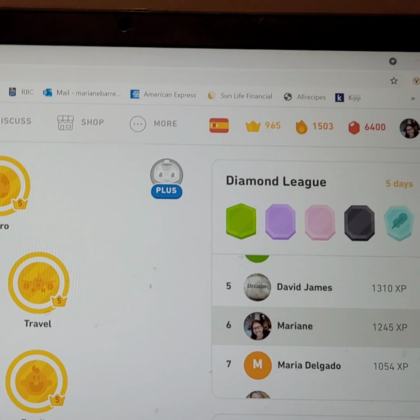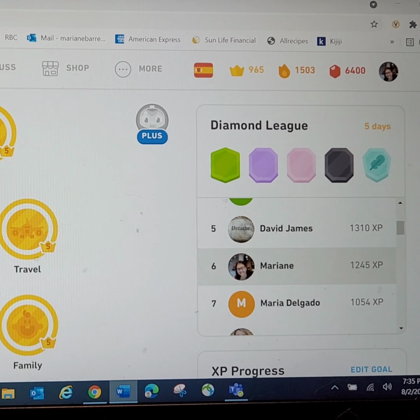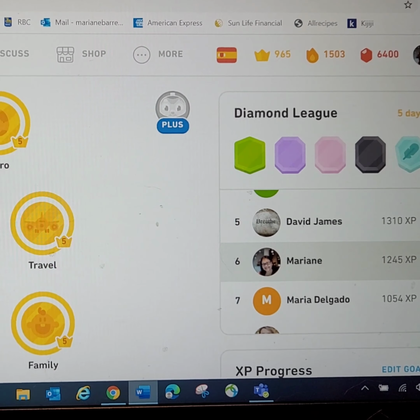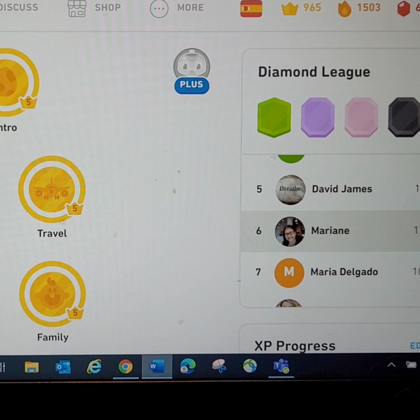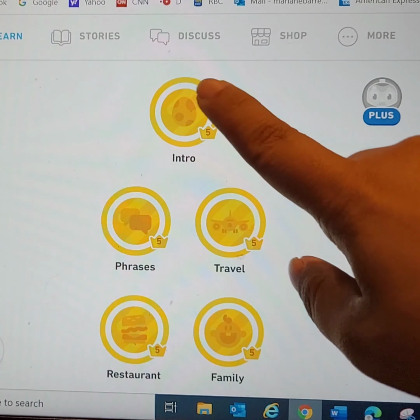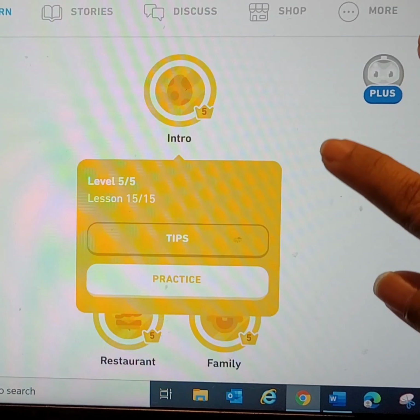So the app is designed as a skill tree, and I will show you guys how it looks. So that's what Duolingo looks like. We're obviously looking at my laptop, not my phone. It looks pretty much similar if you're looking on your phone. So this one right here is the tree. The very first crown is the intro, and then it goes down and so on and so forth.